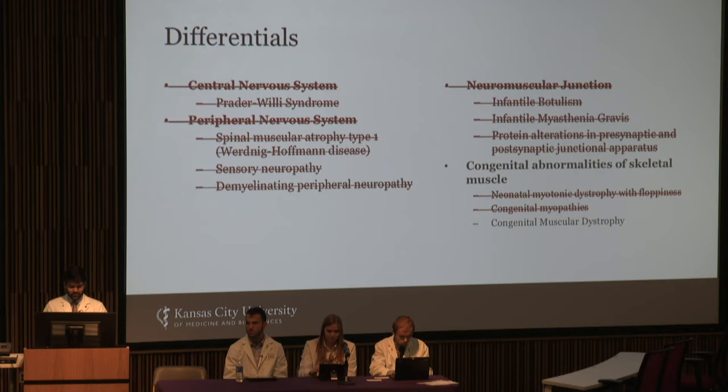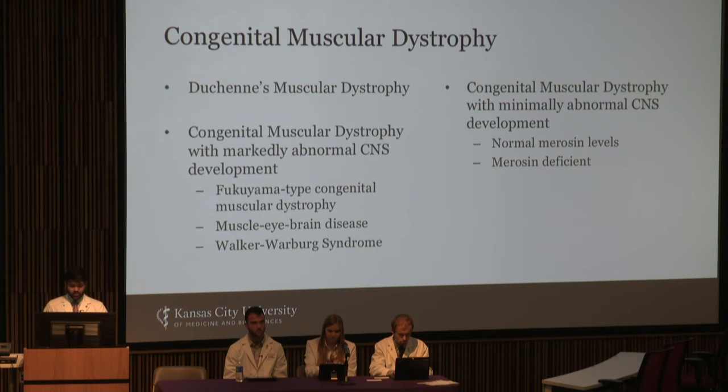Congenital muscular dystrophy presents with clinically significant muscle weaknesses at birth, elevated serum creatine kinase levels, and histologic features of dystrophy on the muscle biopsy. There is also abnormal nervous system development. There are 3 major congenital muscular dystrophies we considered. The first is Duchenne's muscular dystrophy.